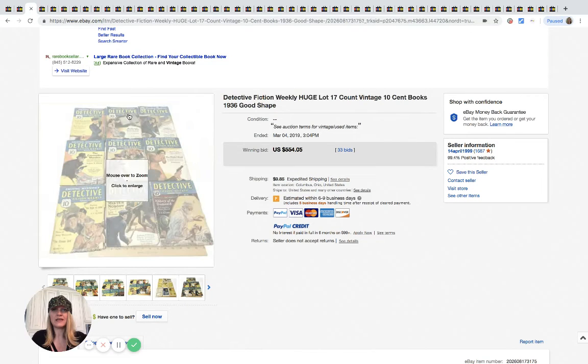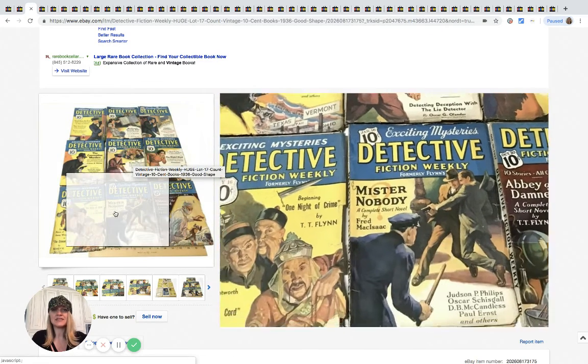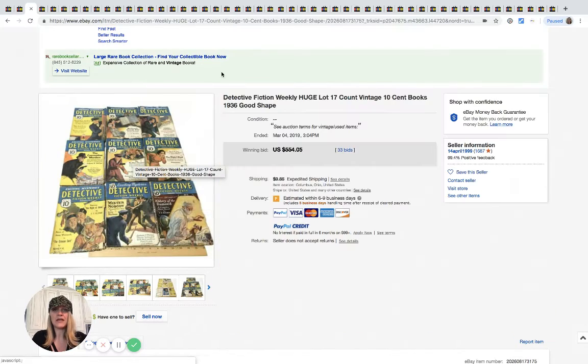Detective Fiction Weekly, a lot of 17. These are 10-cent books from 1936. These things are awesome, and they go for big money. There's 17 of them, and they went for $554.05. 33 bids. Again, I'm bringing you auctions because I like auctions because I know that it shows that more than one person wanted the item. And if it doesn't say that it was relisted, I kind of assume that it got paid for. Not always, but usually when somebody doesn't pay for something, the first thing a seller does is they go in and click relist. So that is your first hint that they did not pay.